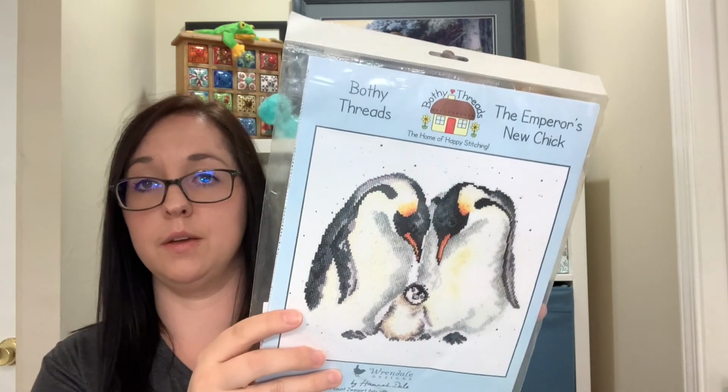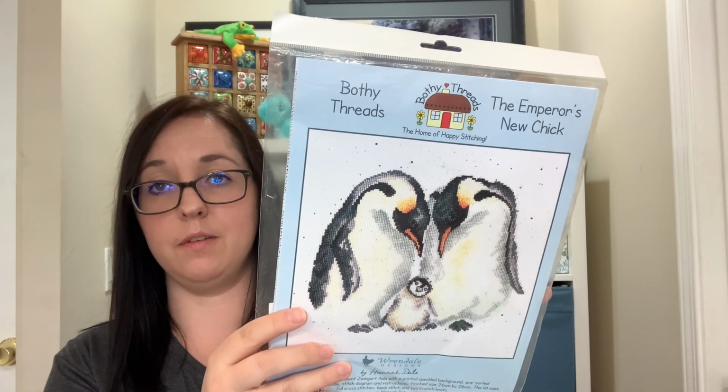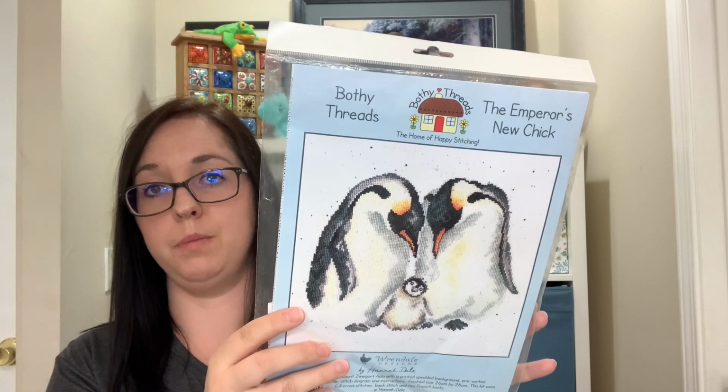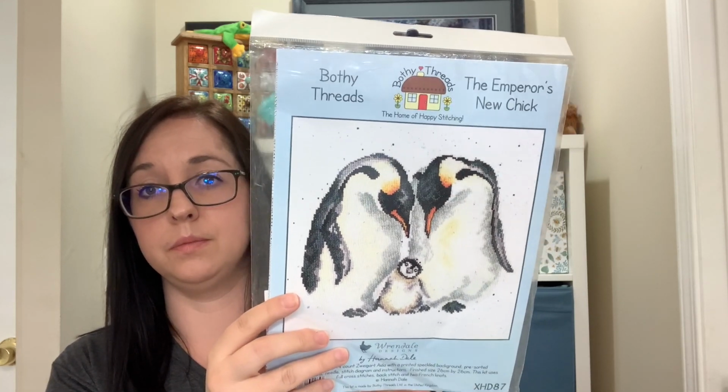The next thing that I got, I ordered from Lakeside Needlecrafts in the UK, and they had fantastic shipping. I ordered one of the new Bothy Threads kits, The Emperor's New Chick, and this is Rendale Designs, which is my favorite from the Bothy line. They shipped the next day, and I had it all the way in California within a week. So I love that one.